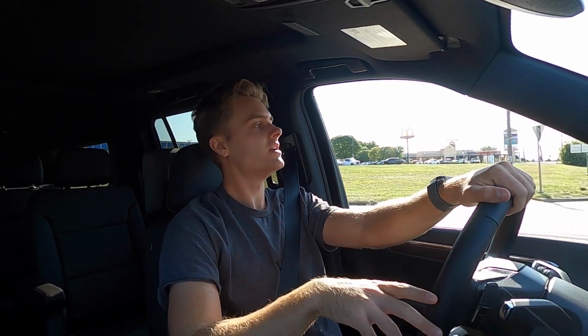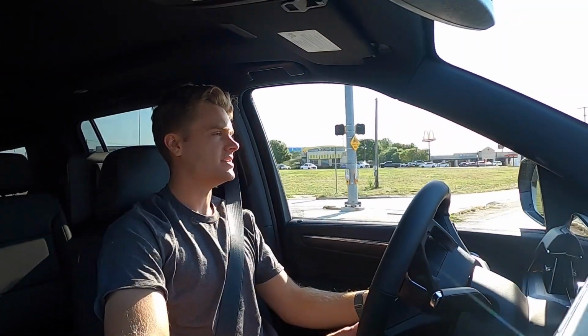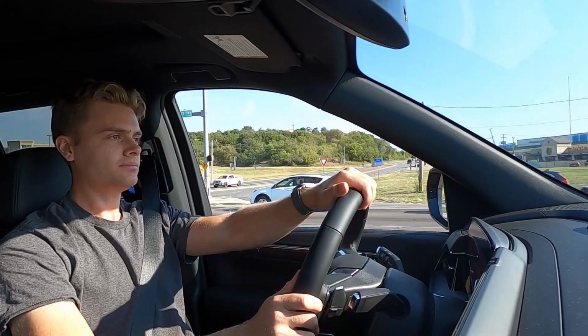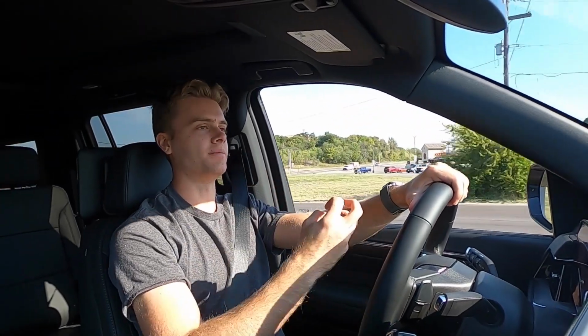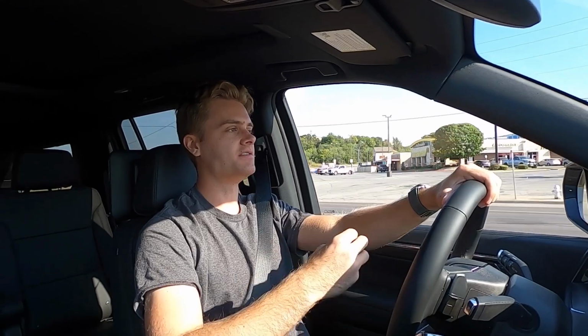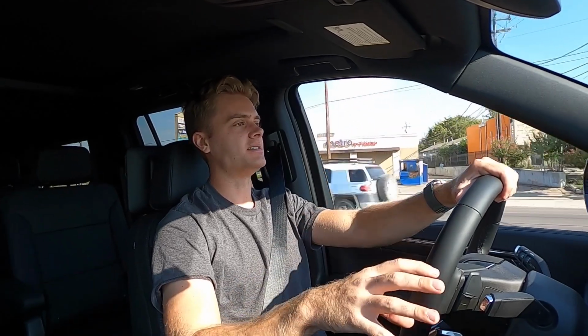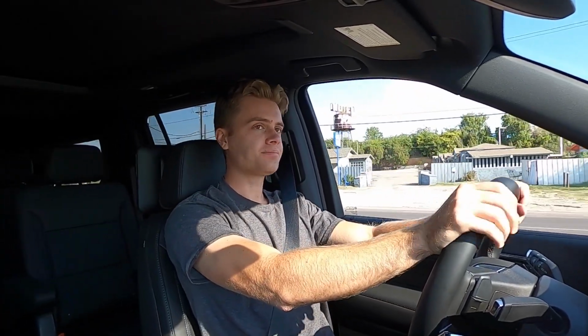And yeah, I am very surprised and impressed by how refined this engine is. There goes the water bottles. Putting my foot down, you just get a lot of pull from this engine. It feels really good. It doesn't feel strained at all. 305 horsepower might not sound like a lot for this big of a vehicle, but this engine doesn't seem like it has to work too hard to pull you forward.